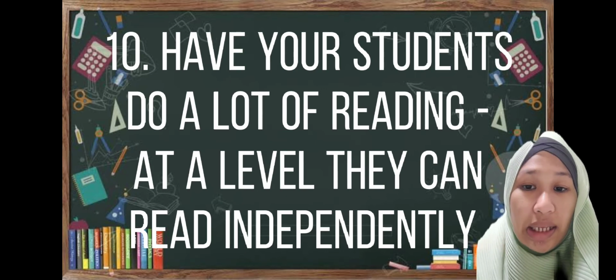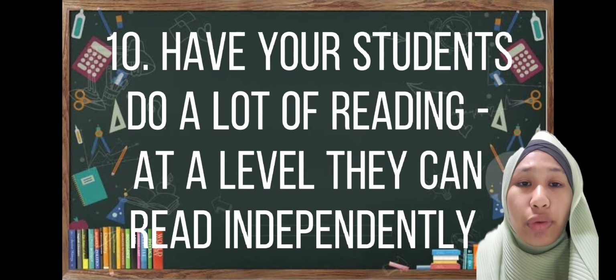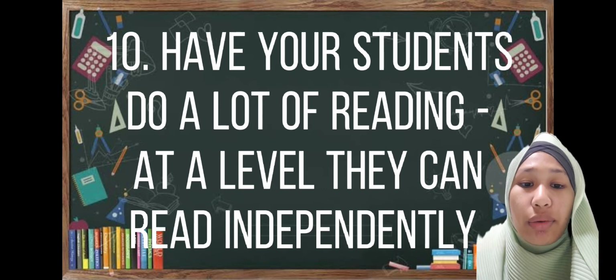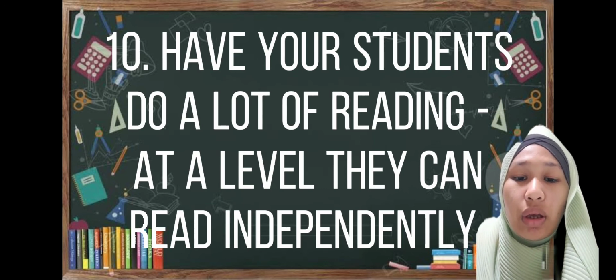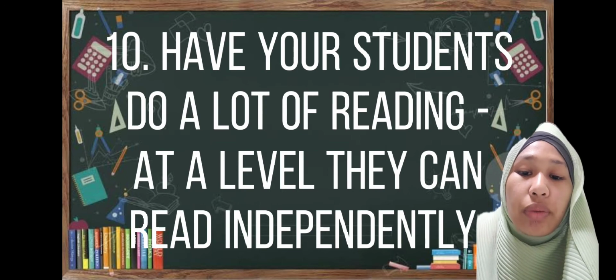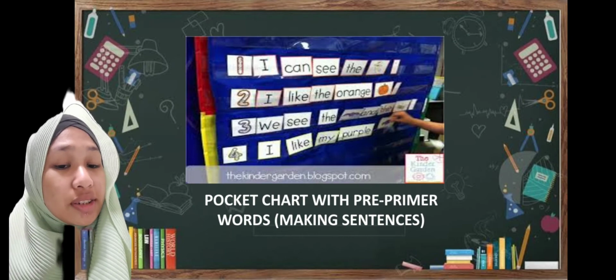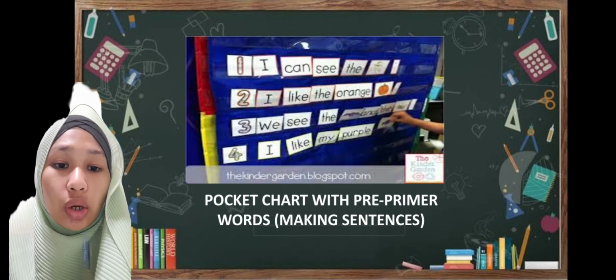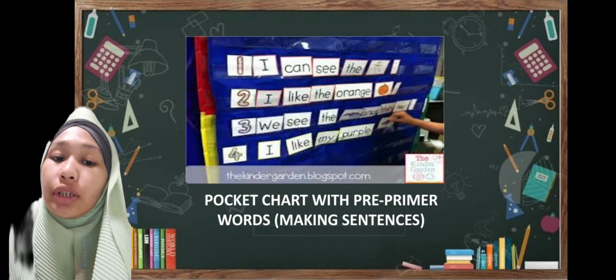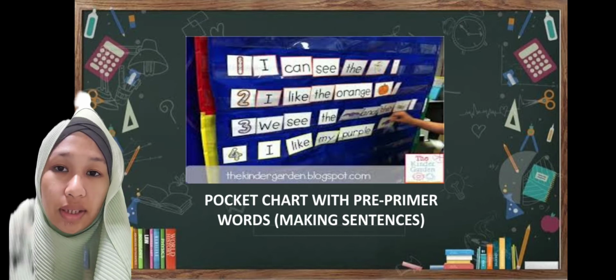And lastly, number 10, have your students do a lot of reading at a level they can read independently. I recommend using decodable text with beginning readers. These are the examples that you can use with your children or students to develop their reading fluency.